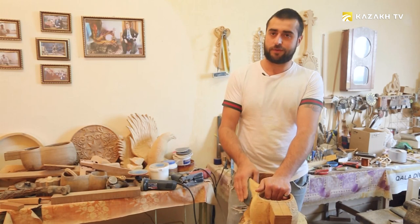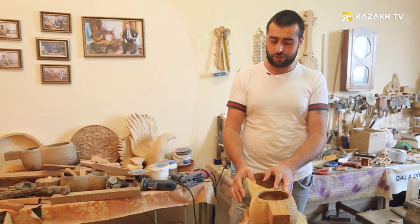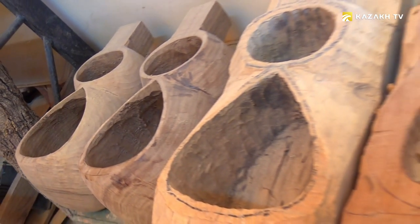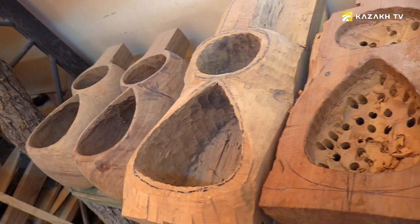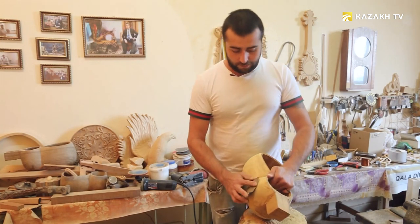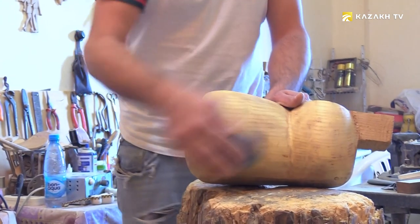Tar designed for children's music schools. It has a small size. Considering that it will be played by children aged 9 to 10, I make sure the instrument is light and convenient. So I cut out a small body and grind it more so it's not heavy and children can hold it on their chest.